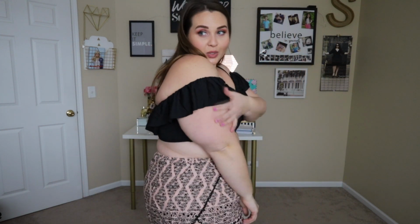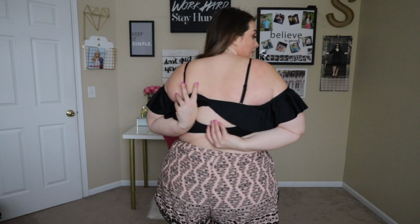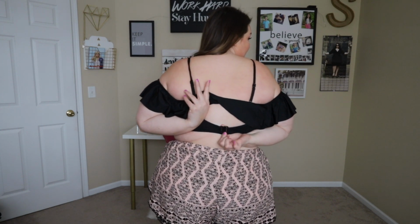So this has this cute little kind of ruffle. You put your arms in there, cute little ruffle. These are detachable straps. You can take them off if you don't want them. And then the back has a clasp here to keep it together. So it's a really cute swim top.